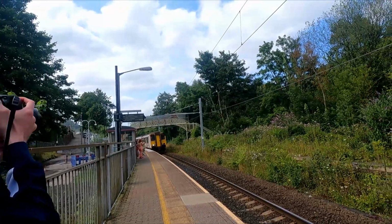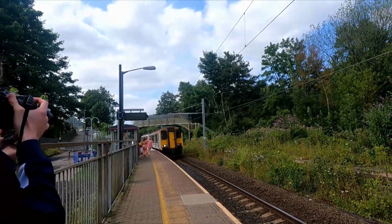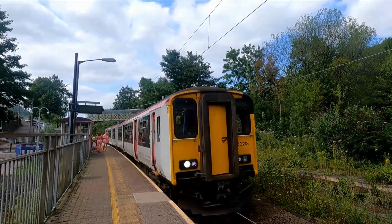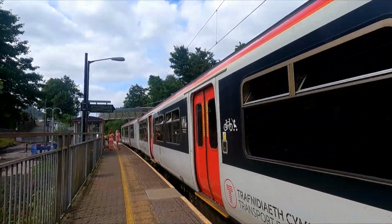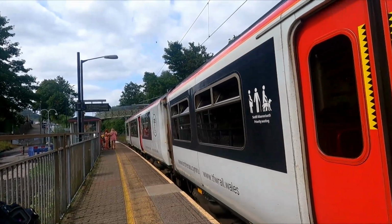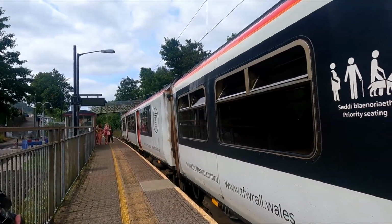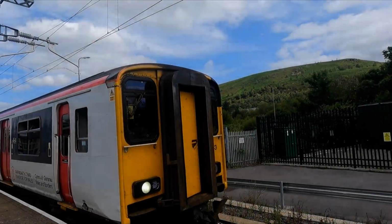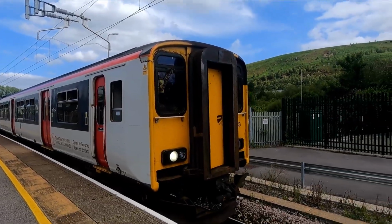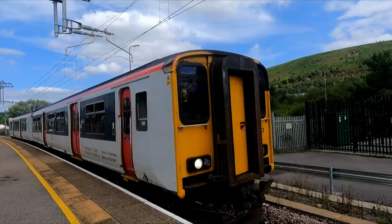Okay, arriving now is 152.13. This is the 1506 Transport for Wales service to Merthyr, which will take us into Abercynon. Update you soon. Alright, we're now here at Abercynon. About to depart is 152.13, heading off to Merthyr.